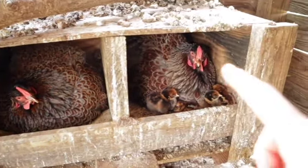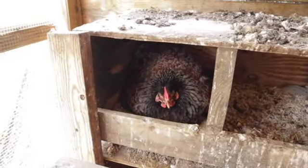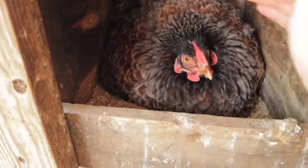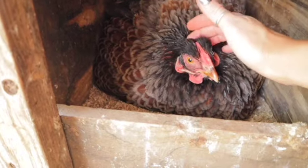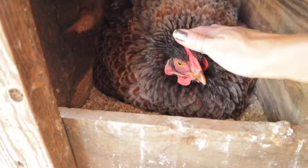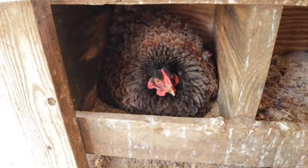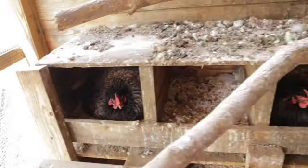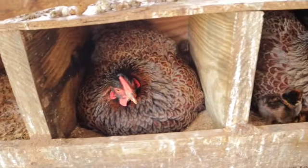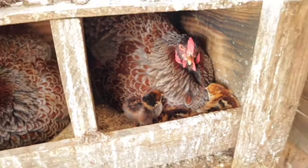This hen is actually my newest broody hen, but she kicked out this hen and went and sat on her eggs. They'll talk to me, but they don't peck me like the big mama will. But I might give her some new eggs to sit on and just see if she'll stay the whole time, but that's pretty exciting. Don't mind all the poop. It's a chicken coop. Look at how beautiful they are. Look at the baby chicks. Okay, we'll leave you be.